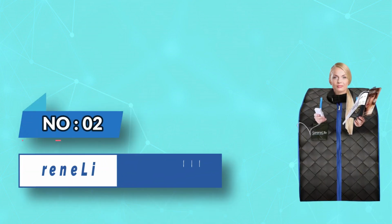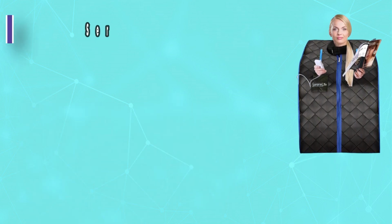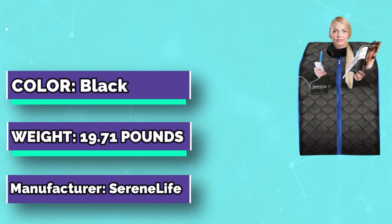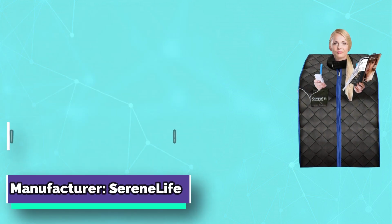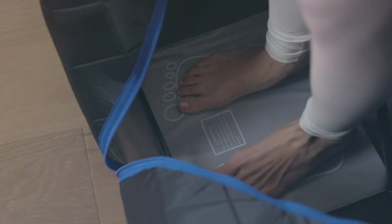Number 2. Serene Life Infrared Sauna for Sale. Portable sauna unit. Have a mobile beauty spa or want to move your sauna dome from one room to another? Our infrared sauna is conveniently portable. You can pick it up or pack it up when needed.